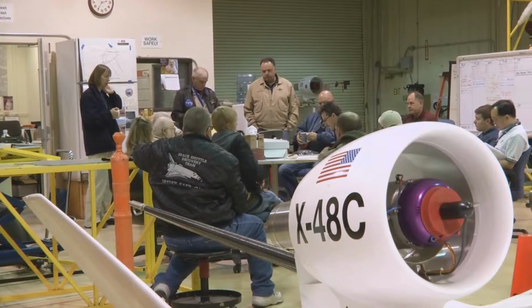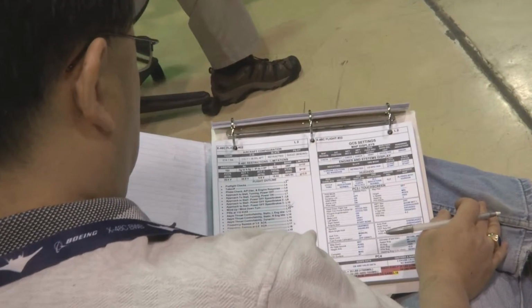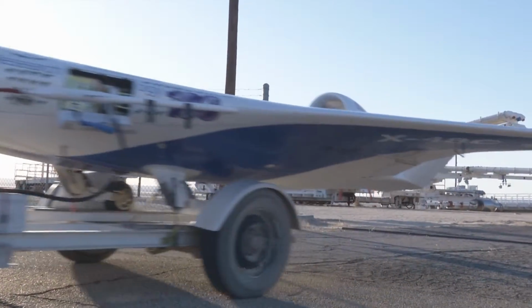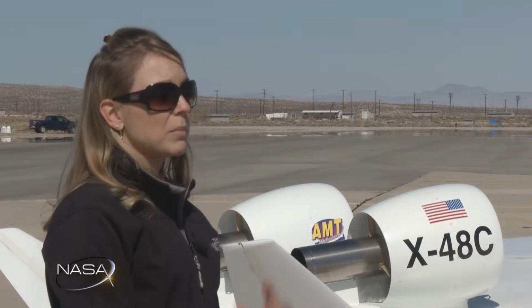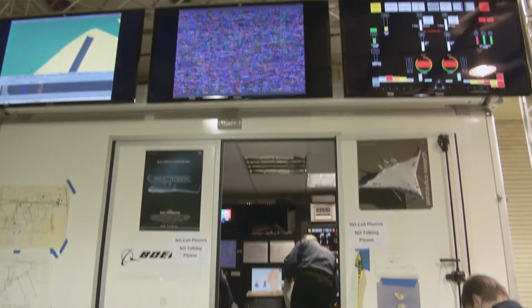Today's flight test is scheduled to test some new maneuvers to help validate the wind tunnel data. And because the researchers are pushing the envelope of flight with this scale model, no humans are put in danger during the test. We're an unmanned vehicle. We are remotely piloted, so that means that we do have a pilot that flies it. We have a ground control station that sits in our hangar.